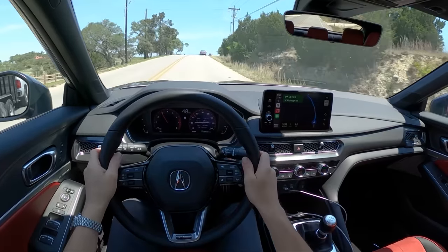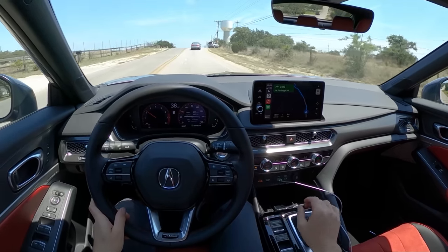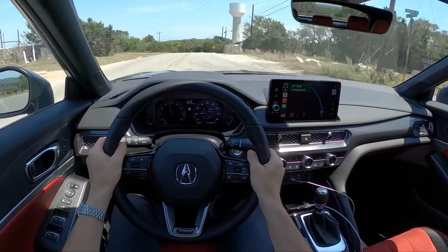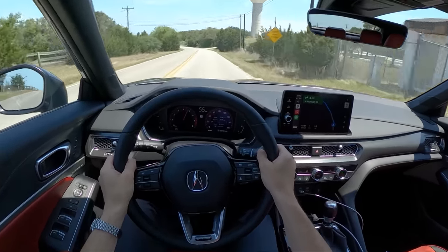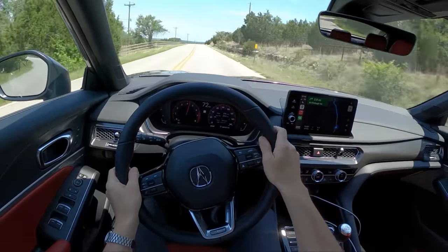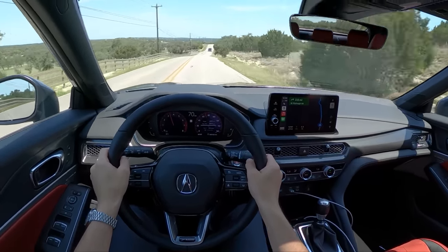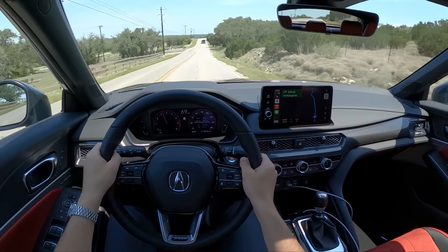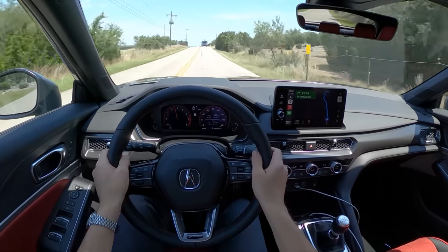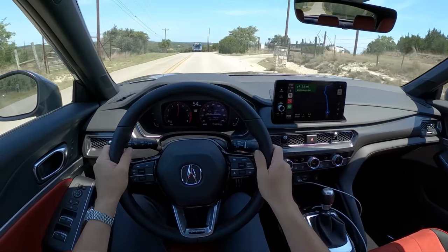A little bit more sound isolation, a little bit less road and engine noise, NVH in this Integra compared to the Civic Si. It's a little bit quieter, which is nice. Oh yes, and this is an engine that loves to rev. We're in our most aggressive setting now, and it's still pretty quiet. You get minimal active sound coming through the speakers. Still makes some VTEC noises though at redline.